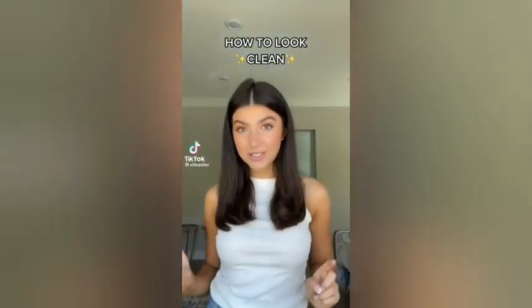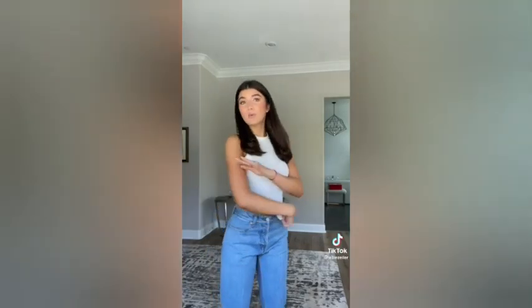Here are my tips on how to look clean. Tip one, simple outfit. Blue jeans and a white top will always do the trick. Remember, it's classic, not basic.